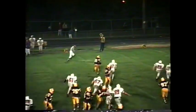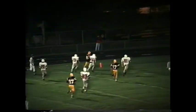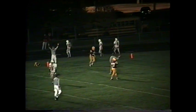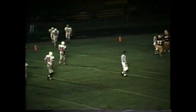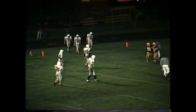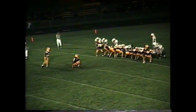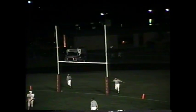Munson goes to the left. Got a lot of room out there. Headed for the flag. He got in. Spot. Spencer on the kick. No good.